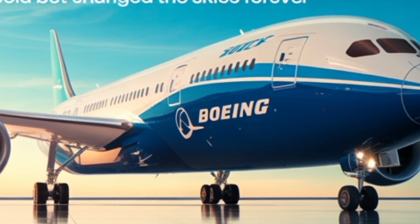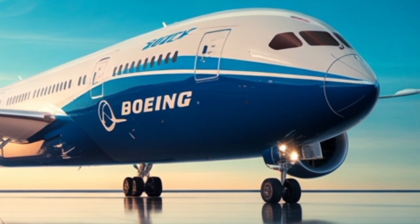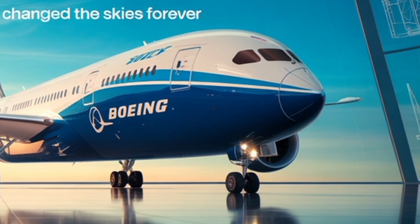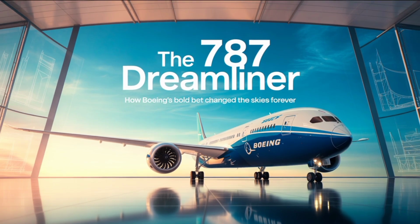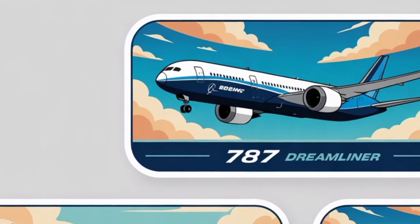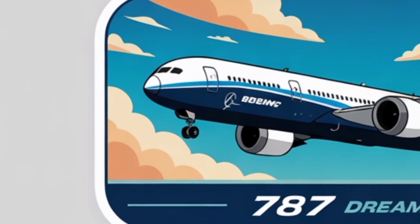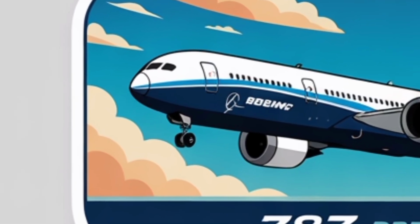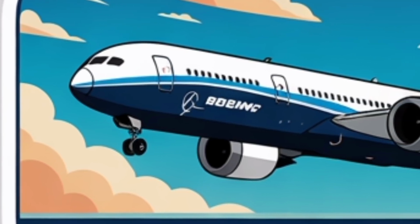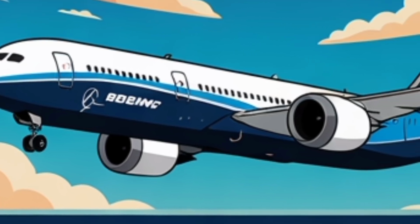The engines that power the Dreamliner are either the General Electric GEnx or the Rolls-Royce Trent 1000. Both were developed specifically for this aircraft and deliver high thrust while consuming less fuel. Each engine is a technological achievement in its own right, featuring lightweight materials, improved aerodynamics, and reduced noise levels. The twin-engine design not only ensures safety but also allows the Dreamliner to fly long distances over oceans and remote areas while meeting strict ETOPS certification standards.